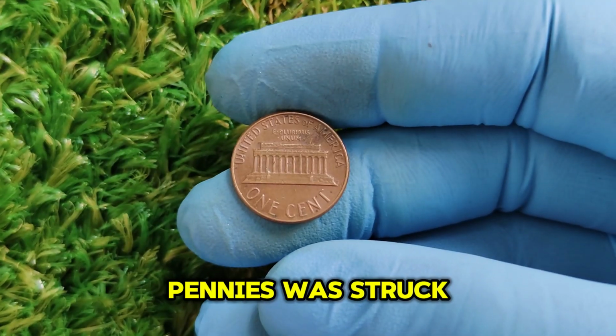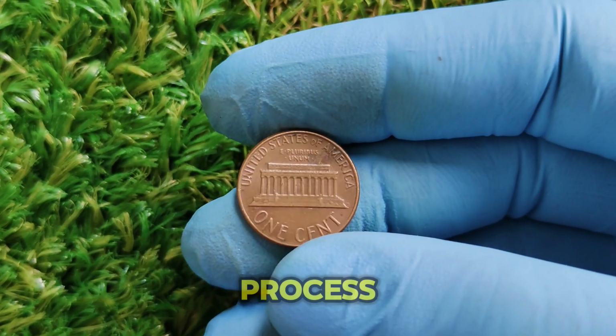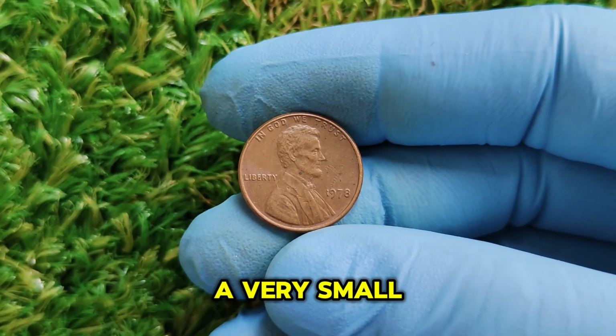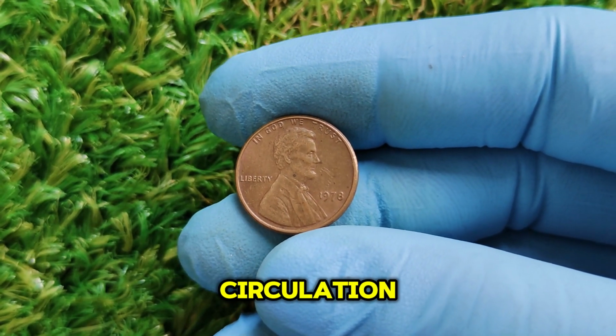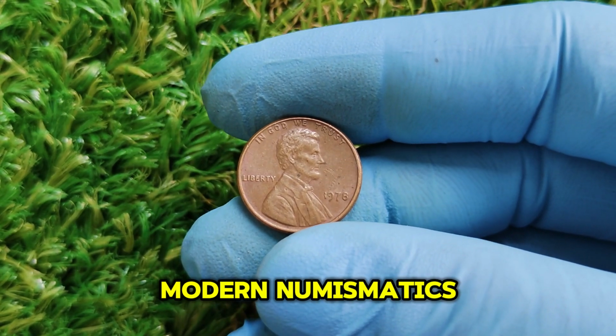A batch of pennies was struck without the mint mark, either due to an oversight or an intentional change in the process. This led to a very small number of pennies being released into circulation without a mint mark, making them one of the most sought-after error coins in modern numismatics.